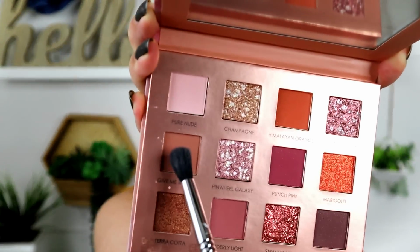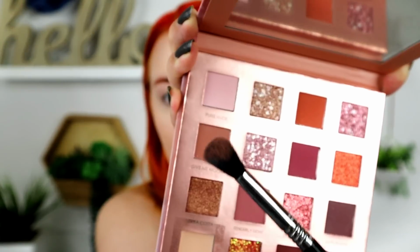It's going on smoothly and evenly, there's barely any kickback in the pan, but I can't really tell the shade because it is so close to my skin tone. So the next shade I'm going to go into is Give Me Mocha, directly under that first shade we used. It coated the brush pretty well. There's no kickback. And I'm just going to pack this lightly over the crease.